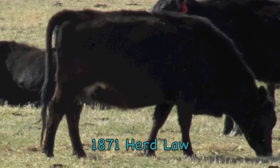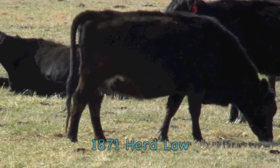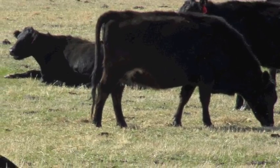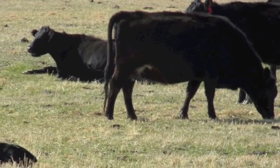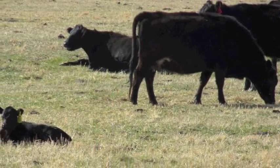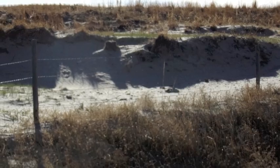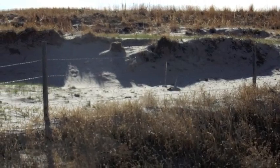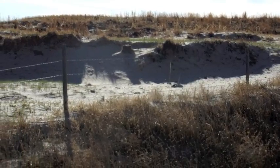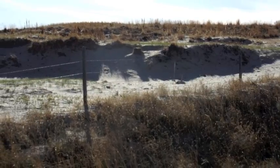In 1871, Nebraska adopted a herd law, stating that everyone had to keep his stock from the crops of other people or pay damages. To keep their stock from entering a crop, they had to herd their stock, hence the law's name, or they could fence off an area for their animals. Anyone finding stock in his crop might take and keep the stock and hold it until the damages were paid.